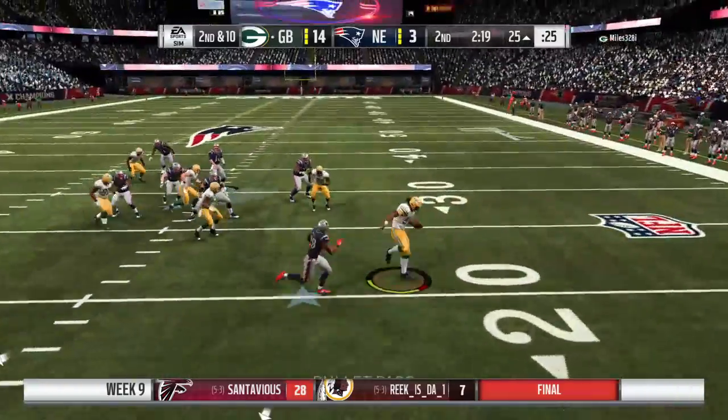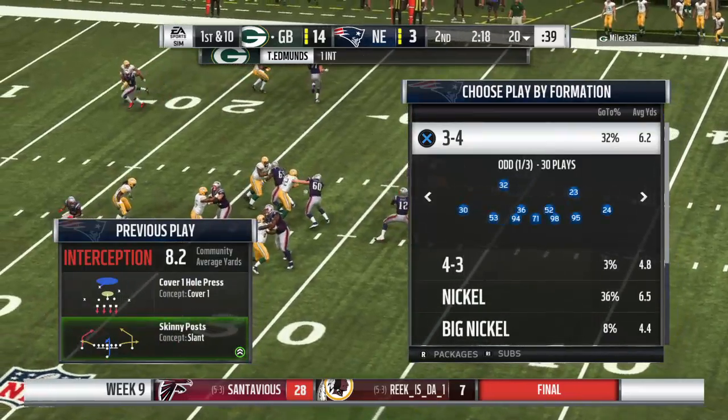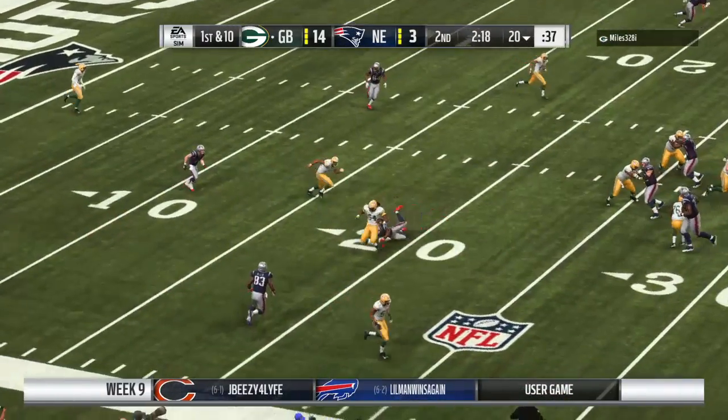But he fires one that's intercepted. Picked off at the 22. And a big turnover there as his guys will get the football back.